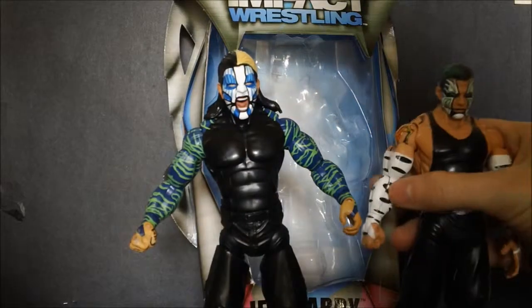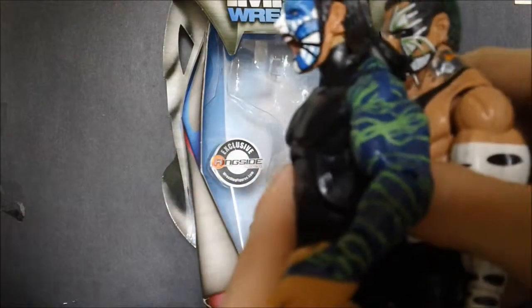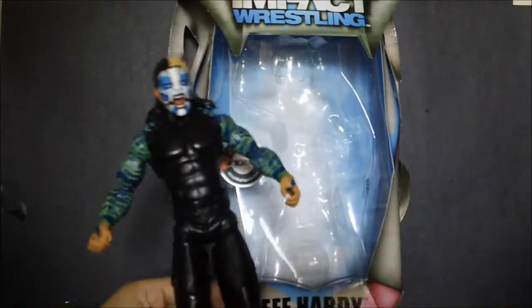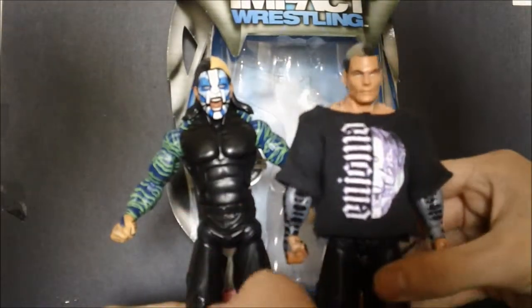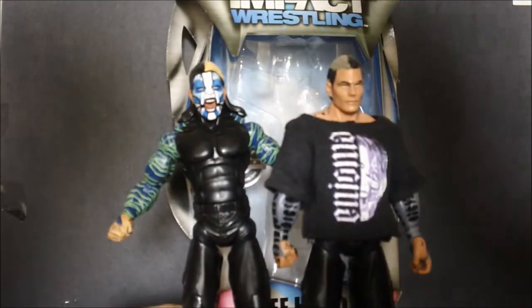Here he is next to this other Antichrist Jeff Hardy, sort of. So again, very tall, very big head. I guess if you want to see a comparison of his head, there it is. Huge head Jeff Hardy. All right, so there's that. And the last figure I want to compare it to is my other, this is Ringside Collectibles Jeff Hardy Bloodline something. And the Twist of Hate Bloodline 2-pack with Matt Hardy. So that's what he looks like.